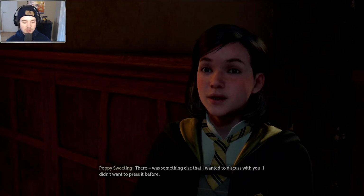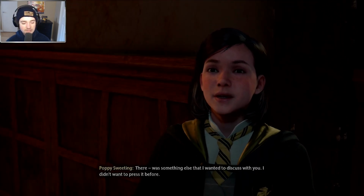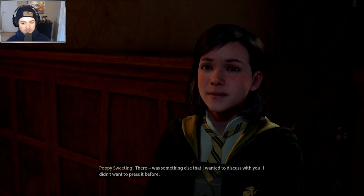And if we can find her, we can return her egg. Okay, so I'm assuming this will be a quest that comes up later. Okay. I didn't want to press it before.